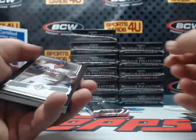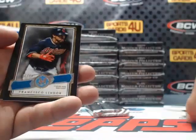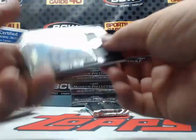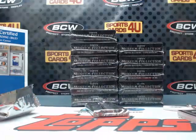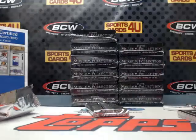For the Dodgers, Jock Peterson. Manny Machado, Sonny Gray. 6 out of 99, Francisco Lindor, Indians. Dual jersey autograph, 200 out of 299, for the Yankees, Andrew Miller. That is game used memorabilia. $2.99.